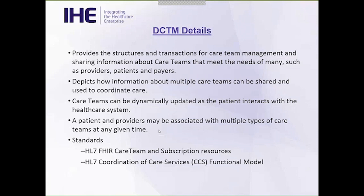Again, the idea, this profile allows for a realistic complex scenario where a patient has multiple long-term diseases that are being cared for, and multiple care teams at any given time can be associated to the patient. DCTM uses HL7 FHIR care team and subscription resources as the underlying standard, and also the HL7 Coordination of Care Services functional model.